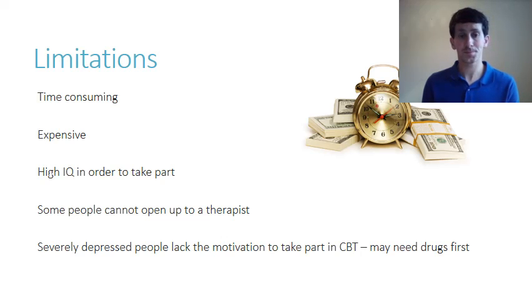And also, severely depressed people, remember, lack energy. So if you're lacking energy, you've got to therefore lack the ability to get out of bed. You're going to lack the effort to get to a therapy session. You're going to lack the effort to get involved in the session as well. So sometimes people who are going to be involved in CBT sessions will also need drugs in the first place. They might need drugs in order to increase their serotonin levels, in order to get more energy, in order to feel better. So sometimes depressed people are actually unable to have the motivation and lack the motivation to get involved in the sessions.